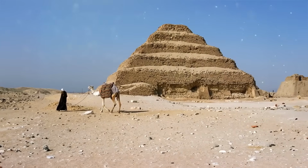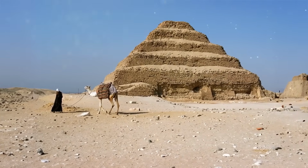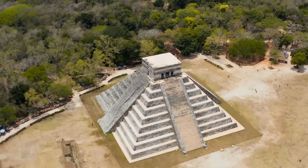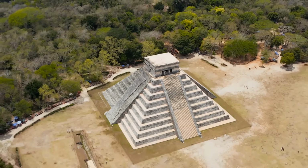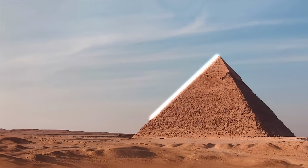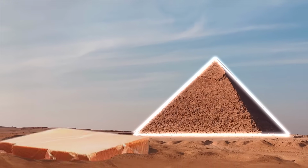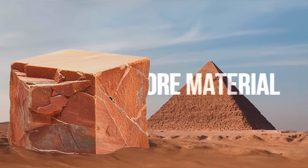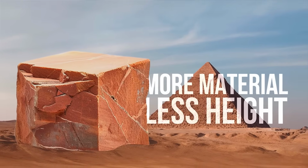Step pyramids are all around the world because they were the most feasible and stable way to build large and tall structures without access to lighter building materials like wood and metal. The triangular form with a square base is the best way to build a sturdy structure, and having a cube structure would require more material for less height.